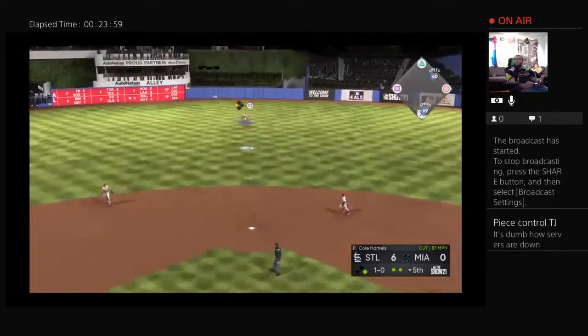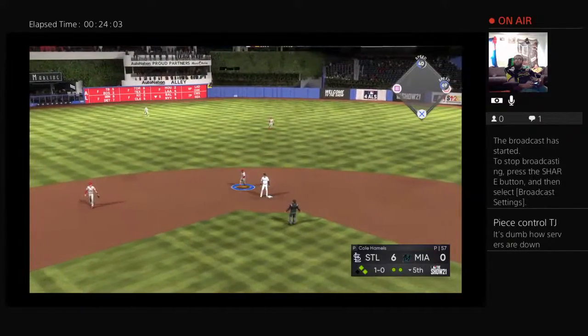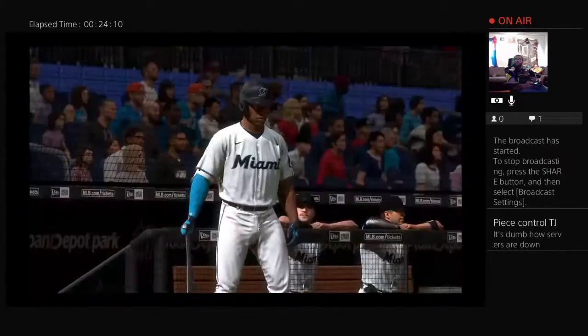Line drive to center field. And that's in there, base hit. Hey, I like this right here. Offense putting a little bit of pressure right here on the defense.